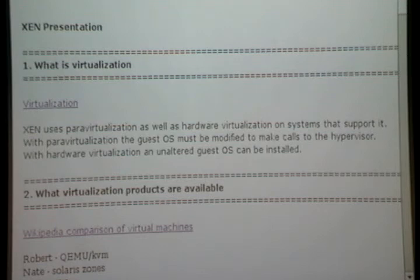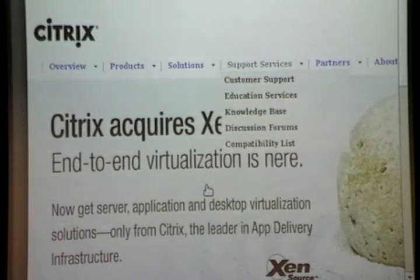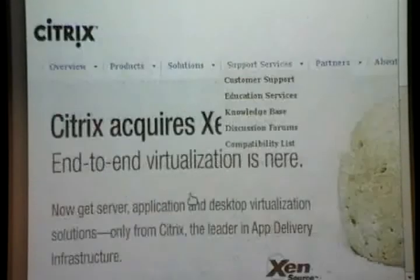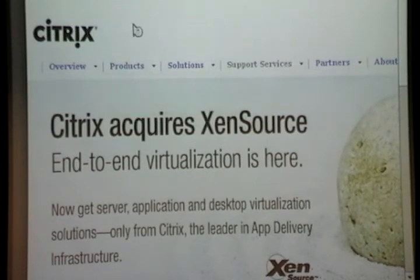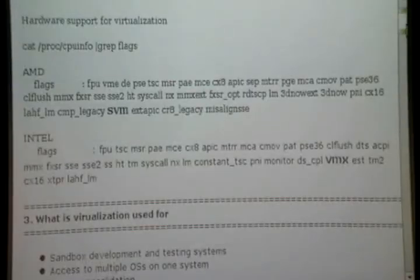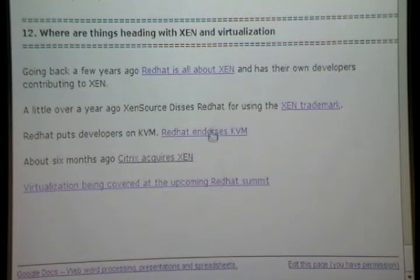But now basically the product is the Citrix XenServer, which kind of makes me not want to use them anymore. Which is why I'm really looking forward to Robert's presentation on KVM here.